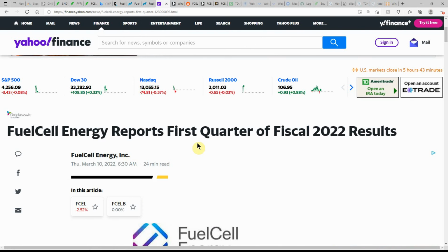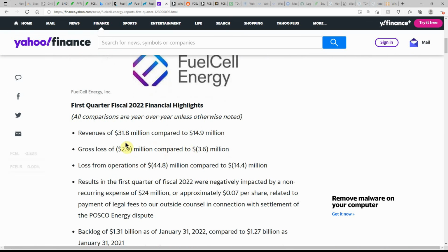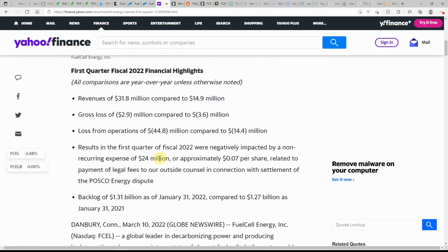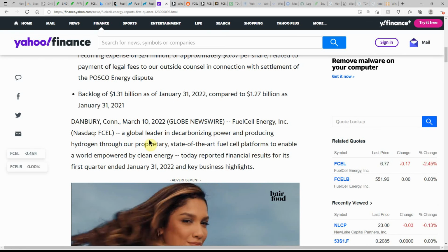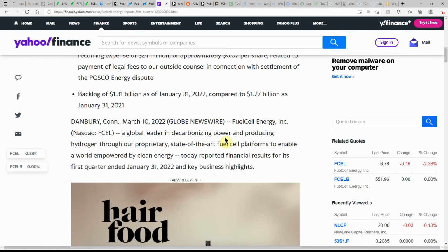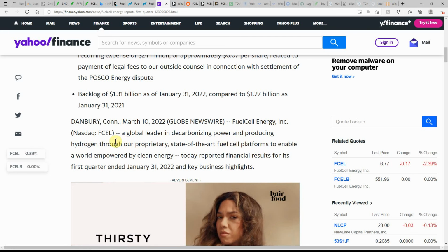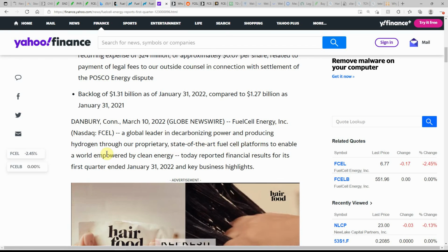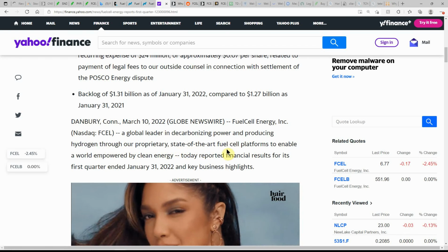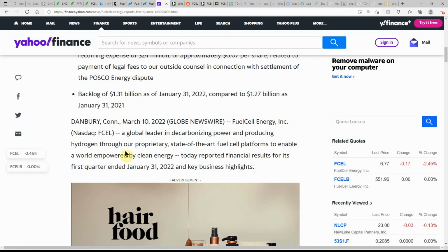If you're going to stay in the stock. And again here on Yahoo Finance, revenues of $31.8 million compared to $14.9 million, gross loss of $2.9 million compared to $3.6 million, loss from operations. So again, some of the same information. But they're a global leader decarbonizing power and producing hydrogen through their proprietary state-of-the-art fuel cell platforms to enable a world empowered by clean energy. Today they reported financial results for the quarter.